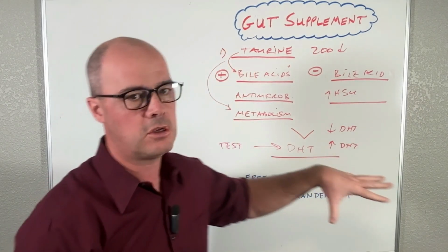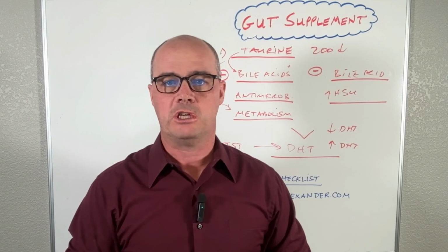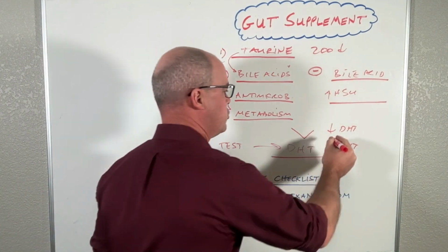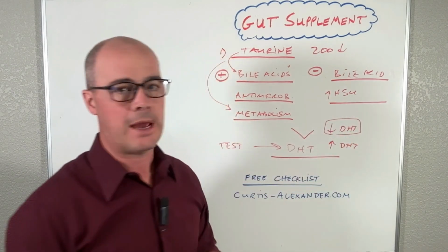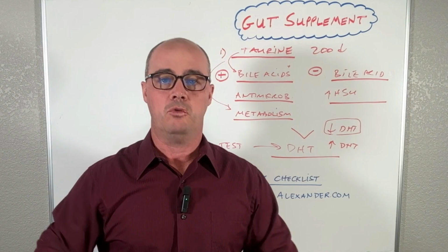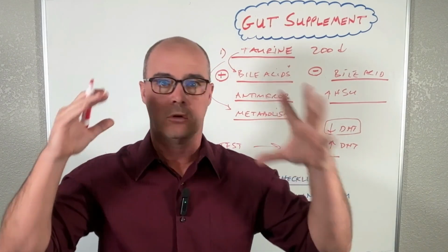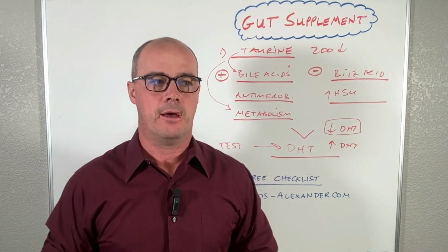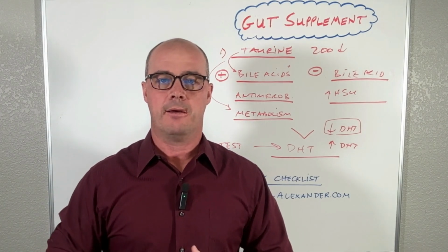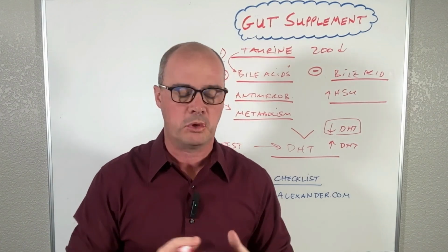My point in saying this is, you're going to see this stuff bandied around a lot, its effects on DHT. The bottom line is there's mixed results, but most studies do show a decrease in DHT. This is something I would not want personally, because it's an androgen that makes you feel better, less anxious, but it's tied to this hair loss thing. So most people are focused on, well, I want less DHT. If that's you, just know the risk that you're taking. If taurine does decrease DHT, you may have less drive. You may have a lot of these low testosterone type symptoms. So I just wanted to put that out there.